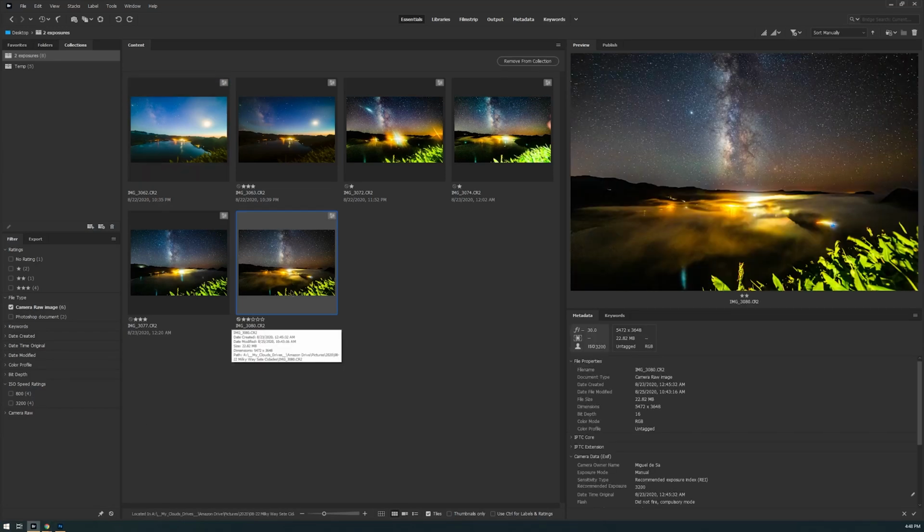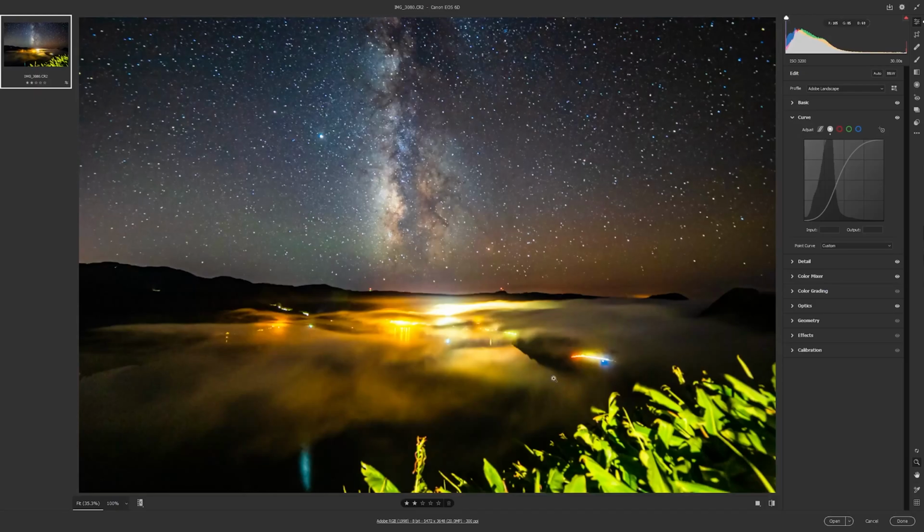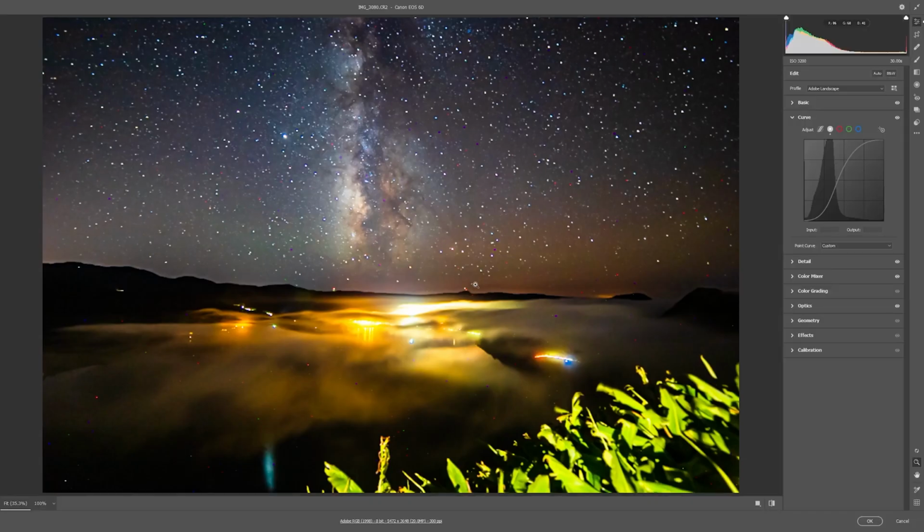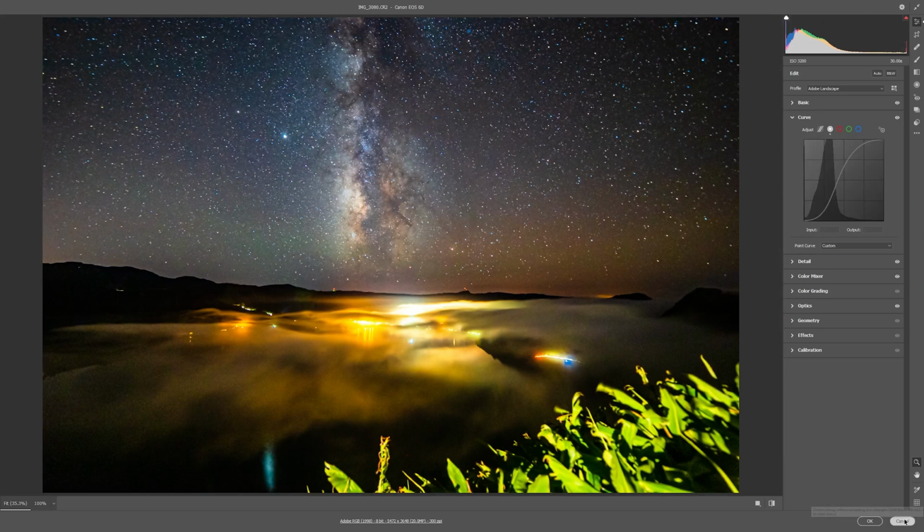So I'm going to edit this image in Raw. I press here, open in Raw. And now, instead of pressing open in Photoshop, I hold Shift. You can see that it says open object. That's the main trick. Boom, you can see that I imported it as a smart object. Double click and boom, I am back editing in Camera Raw.